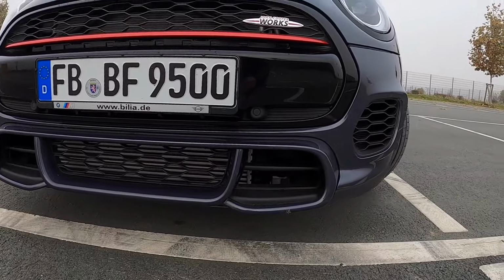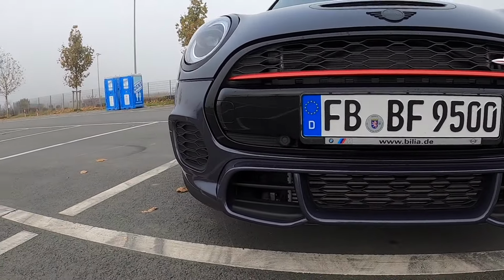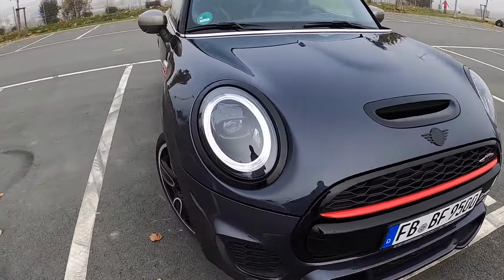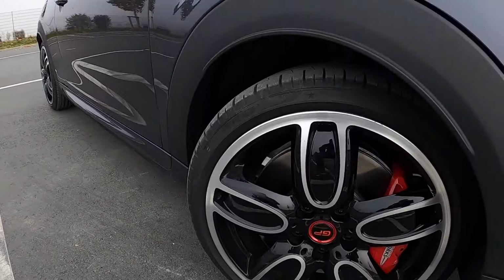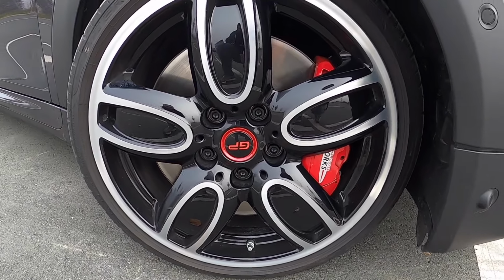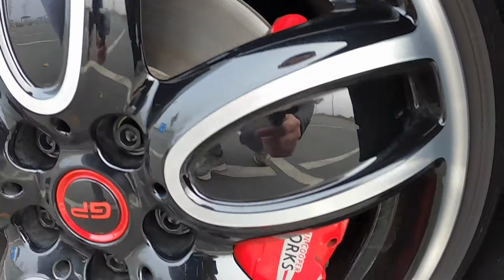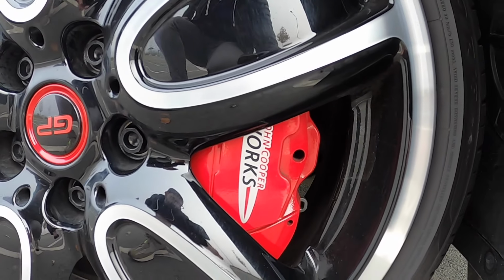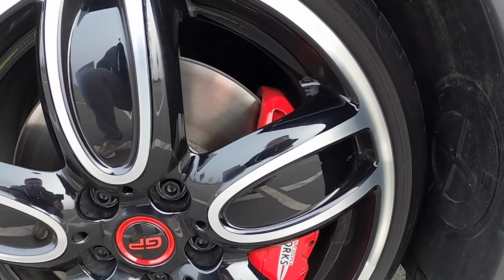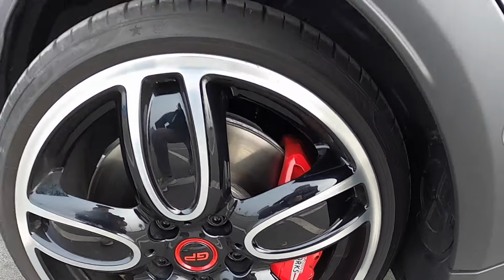Moving further down, we got this typical John Cooper Works lower bumper section with the larger air intakes. Then moving to the side, we got these 18-inch John Cooper Works GP edition alloy wheels. Behind those we got these huge disc brakes and this huge John Cooper Works only braking system with 4 pistons, and man, this car just stops very nicely.